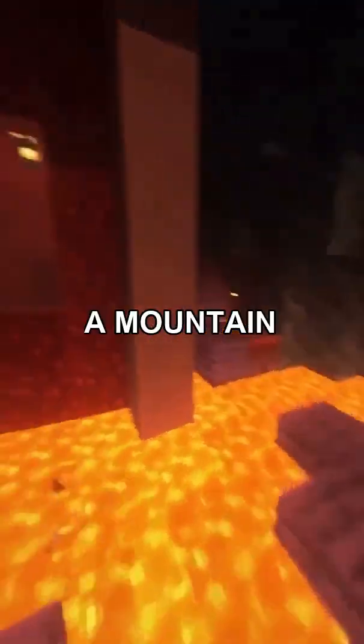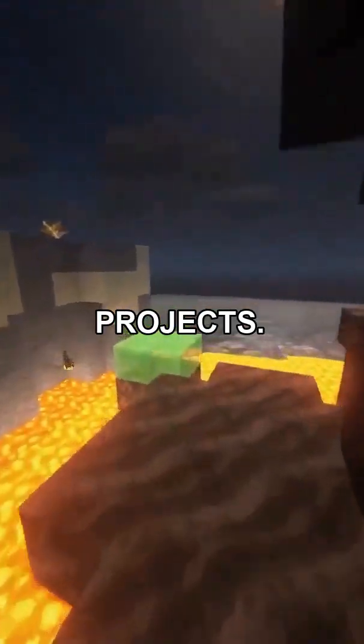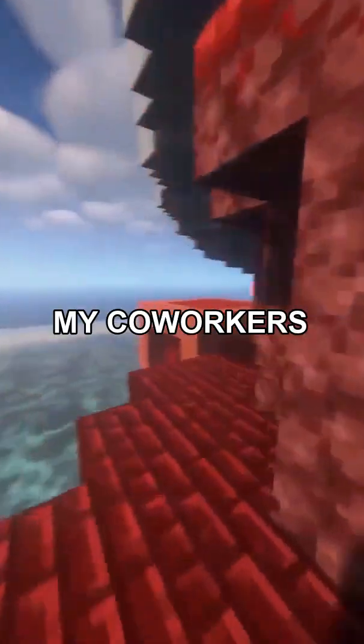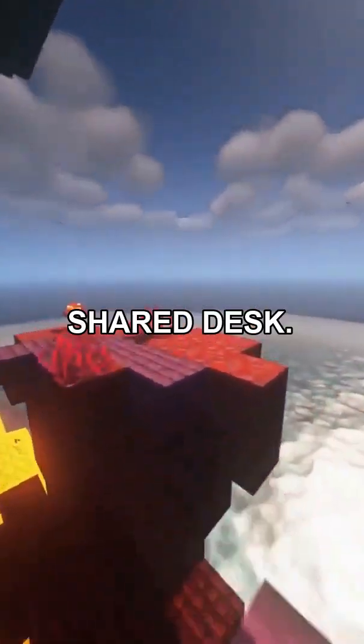My favorite thing was a mountain of 16-ounce Red Bull cans, thanks to long hours and overnight projects. Instead of recycling the roughly 60 to 70 cans, my coworkers and I built a Red Bull wall between my workstation and my neighbors, stacking and double-sided taping them to our shared desk.